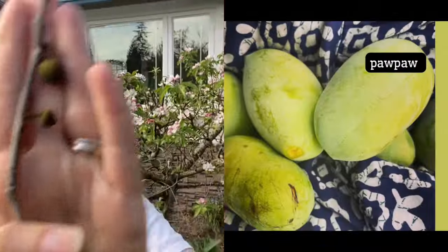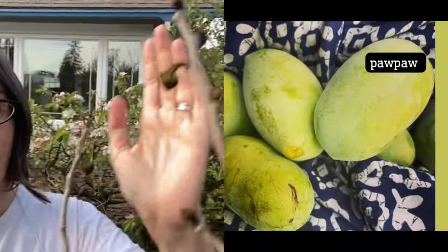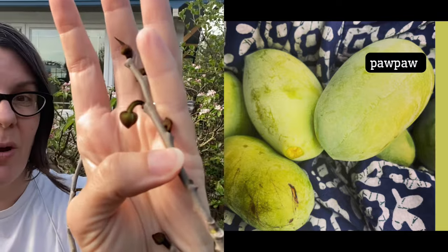And then right next to it, I'm gonna pivot here, I have my pawpaws. They are starting to think about blooming and I will have to hand pollinate these. They're not quite ready to open yet. I have three pawpaws. And I get much better fruit set if I hand pollinate because pawpaws are fly pollinated and sometimes it's too rainy and windy and there aren't very many flies out.